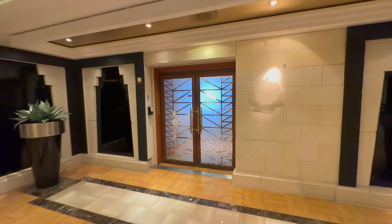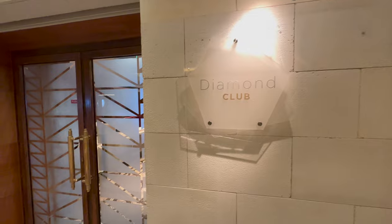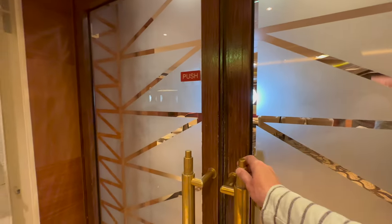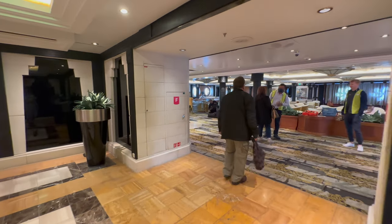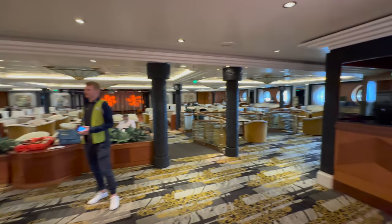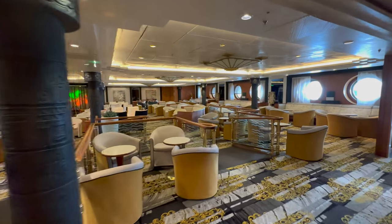The Diamond Lounge is also in the entranceway to the Star Lounge. The Diamond Club is where Diamond, Diamond Plus, and Pinnacle members can go. As you can tell, it was locked because we're still Emerald. As I said, the Star Lounge is an excellent venue. Just make sure you brush up on your Harry Potter trivia before the cruise starts.